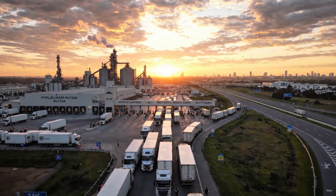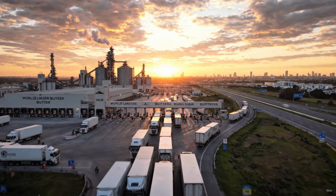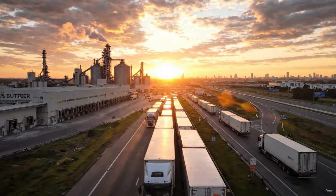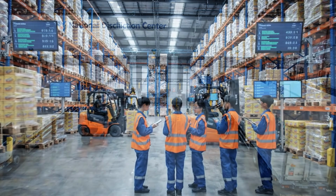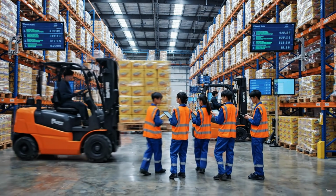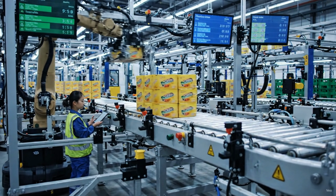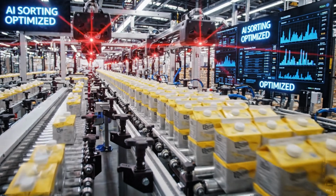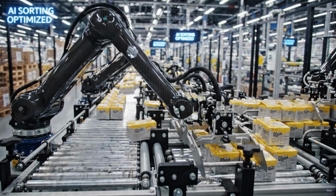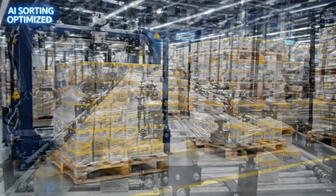From this factory, thousands of tons of butter begin their journey every day, supplying homes and businesses across the world. From the factory, butter is distributed through advanced logistics centers that coordinate deliveries across entire regions. Intelligent sorting systems ensure every carton reaches the correct destination without delay.